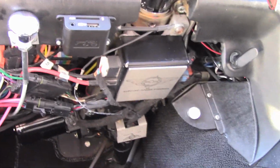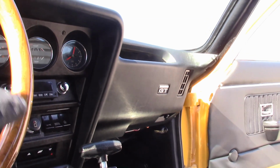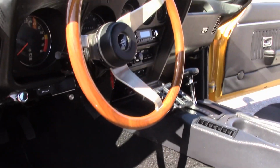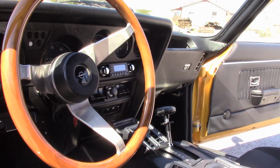Under here is the steering box. That's the power steering. I do have LED lights mounted on each side too. New heater plate, heater controls.